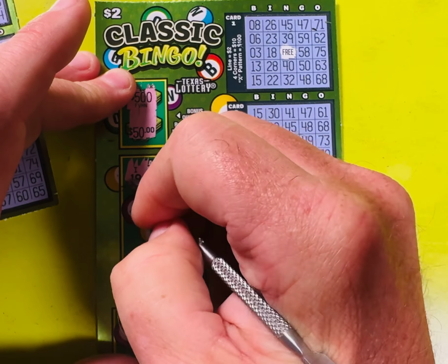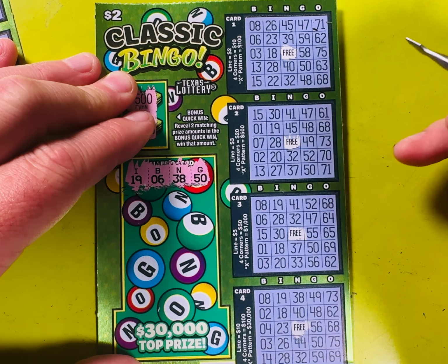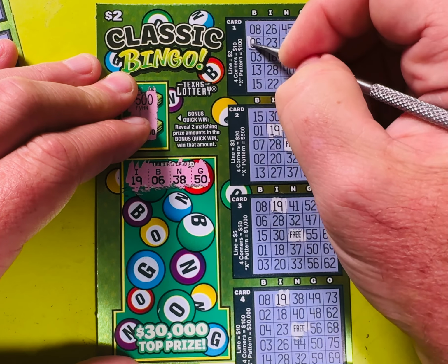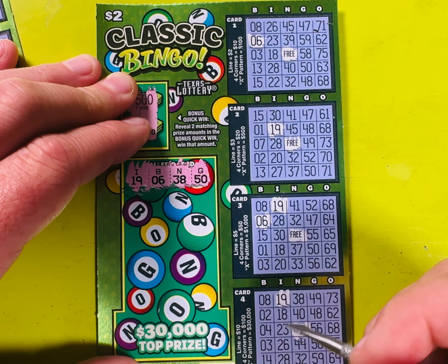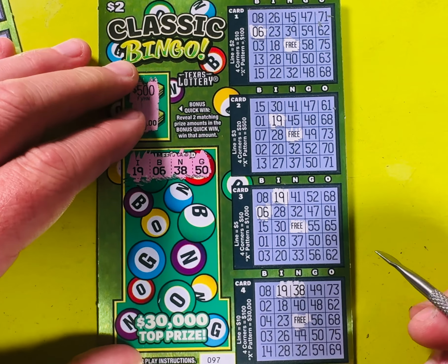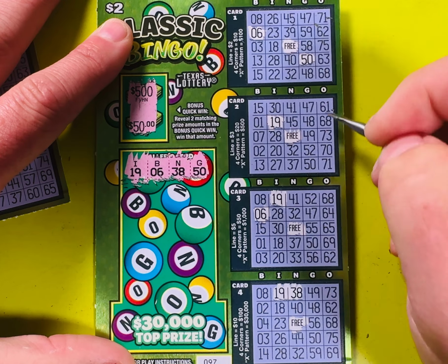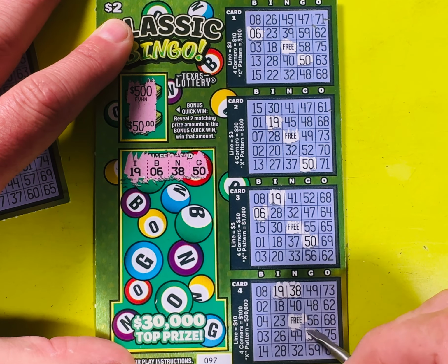And the first four calls on this ticket. I-19, B6, N-38, G50. I-19 on the diagonal. B6. N-38. G50. On the diagonal. Diagonal.